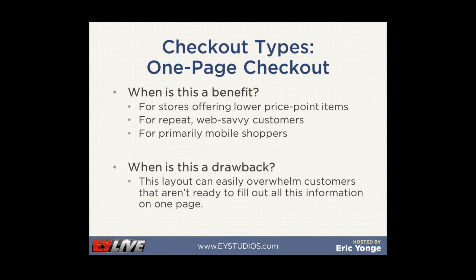What's a one-page checkout? All right, so the one-page checkout is basically all the content, all the information, all on one page. So you're going to start out at the top. You're going to have your cart contents, and then directly below that, you're going to see that shipping and billing information. Right. We can go to the next slide, Tara.